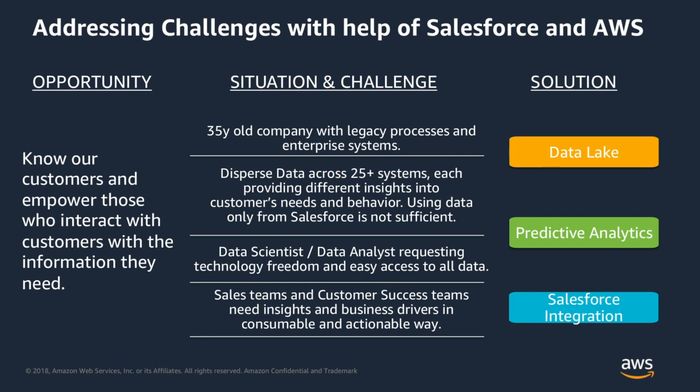And the third challenge that we have is our sales and customer success teams. These people work in Salesforce most of the time. They spend 90% of their day in Salesforce. So we need to be able to provide them the analytics and the data they need at the place where they spend most of their day, which is Salesforce. Nobody on the sales teams wants to go and write an SQL query to query a SQL table to get their insights. So to overcome these challenges, there are three areas which I will talk about today.